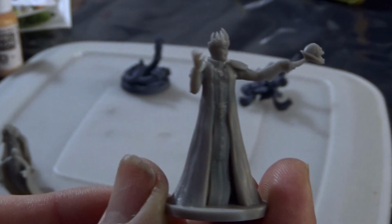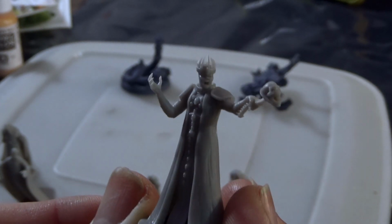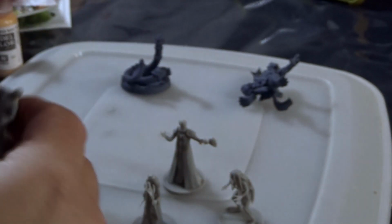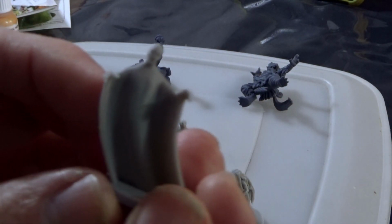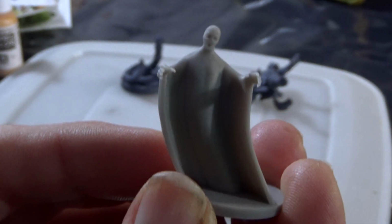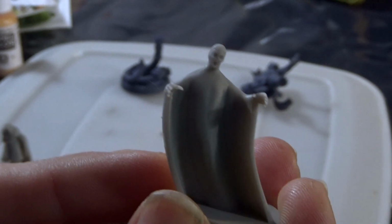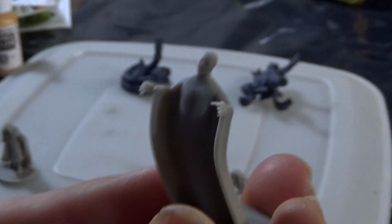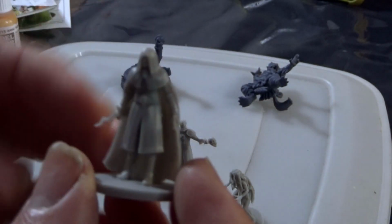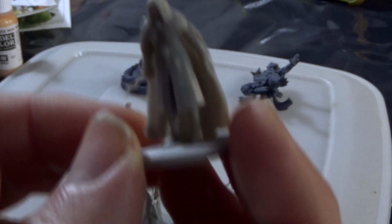There's a lich. Can't go wrong with undead, can you? I like the crown on that one. And a sort of wraith or ghost. I thought this is really going to fit in for my 28mm skirmish game. The first scenario of that is going to be set in a spooky old cemetery, so of course we'll need a ghost. And a sort of thief, assassin or cultist figure.